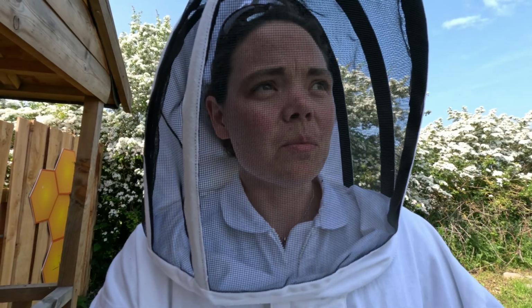Generally honeybees that are swarming are not aggressive. They're literally just looking for a new home, so they're not looking to have a go at you unless you outright attack them. So generally bee swarms are quite calm things because they're not really protecting a territory because they don't have one, so they generally just sit there waiting until they find a new home.